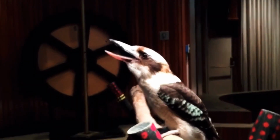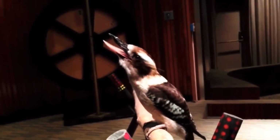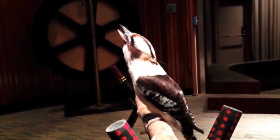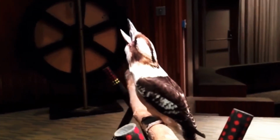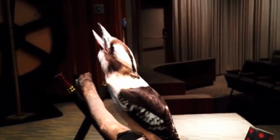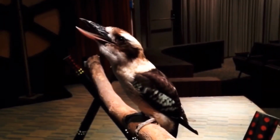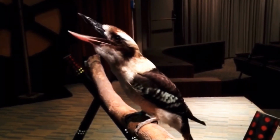Hi, this is a super cool exotic bird. It's called the kookaburra. It comes from Australia and it makes these super cool noises. It's often called the laugh of the kookaburra, but it's actually just a call so that it and its family can know where it comes from. So here's how it sounds. It sounds super cool.